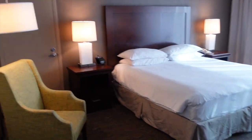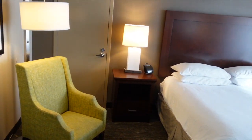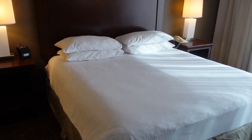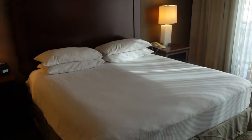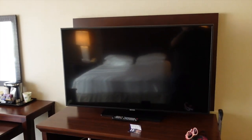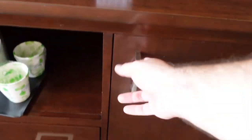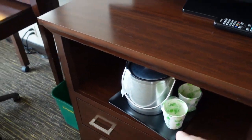We have a room with a king size bed. It's got one little sitting chair. The bed looks nice, comes with four pillows, which will not nearly be enough. We'll show you outside here in a second. So I'll get more pillows, but nice big bed. It's got a nice little desk, a little writing area over there where I'll be doing some video editing. Kind of a gigantic TV for a hotel room, honestly. I bet down here maybe is a fridge. Yep, fridge, safe, ice bucket.